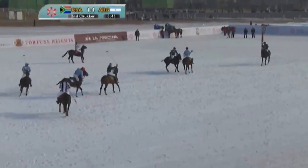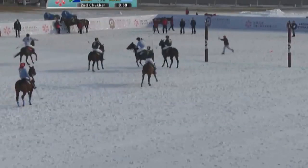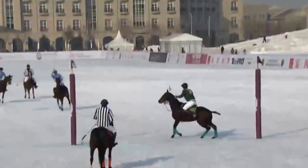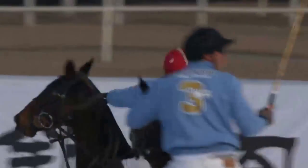Guinazu puts the ball out to the left. No, yes it has, it's gone left. No, they're putting him in the air, and as they drift in, but this one didn't drift in far enough, so South Africa say, well, okay, there's 30 seconds left in the chukker. We've got to get back on the attack.